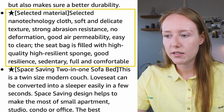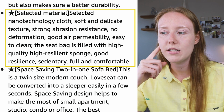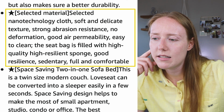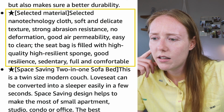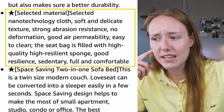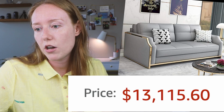So it says this nanotechnology cloth is soft and delicate in texture, but has strong abrasion resistance, no deformation, good air permeability, easy to clean. The seat bag is filled with high quality, highly resilient sponge, good resilience, sedentary, full, and comfortable. Okay, yeah, if this makes you want to buy a $13,000 couch, good on you.